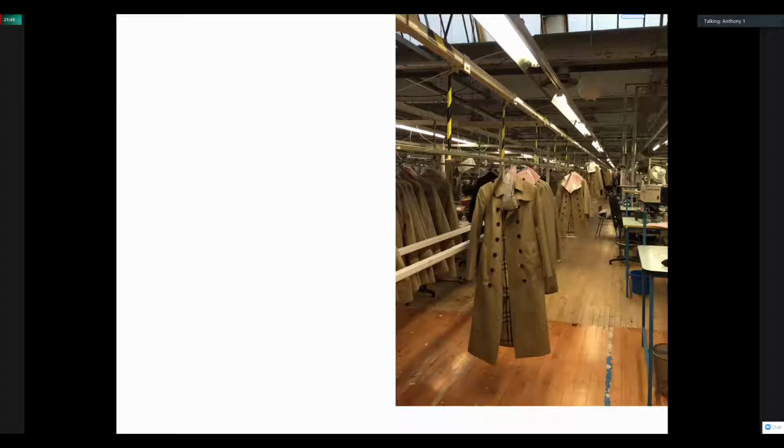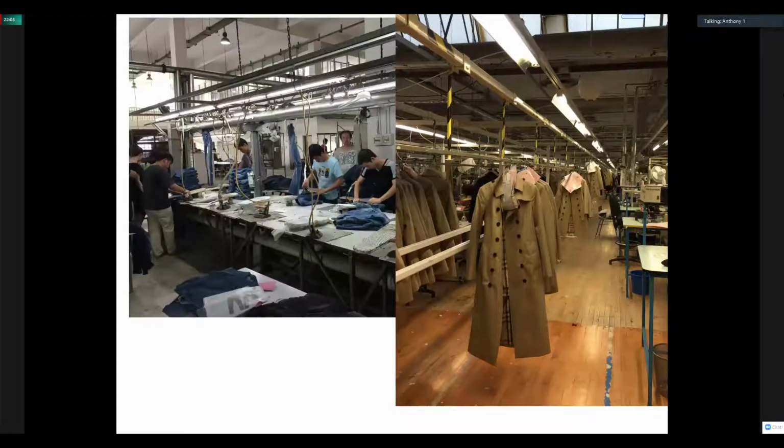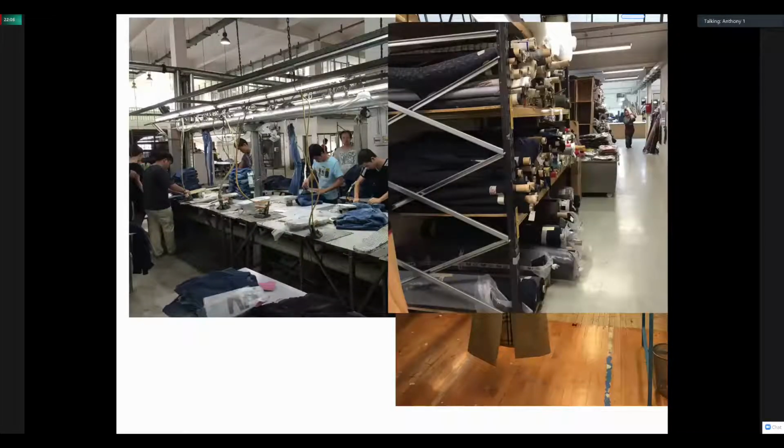This is my background prior to joining Enagic. For about 10-15 years, I was working in the fashion industry, working for a company called Burberry. Has anyone heard of Burberry, or currently wear Burberry, or has one of these trench coats, or a Burberry handbag perhaps? So this was me for about 10 years.